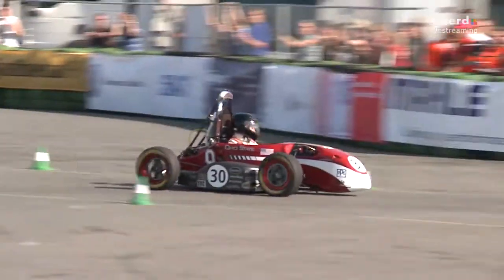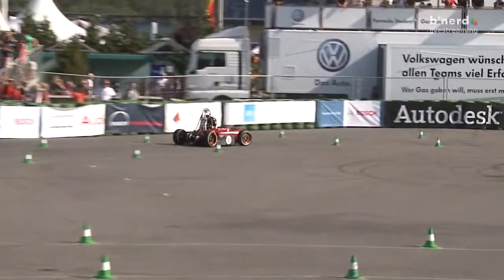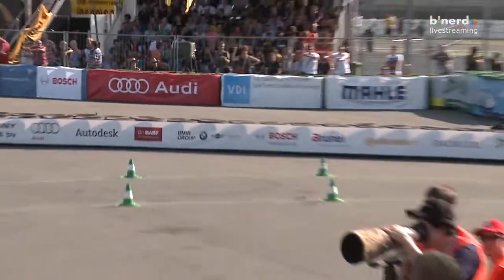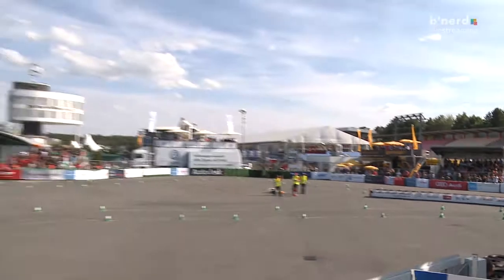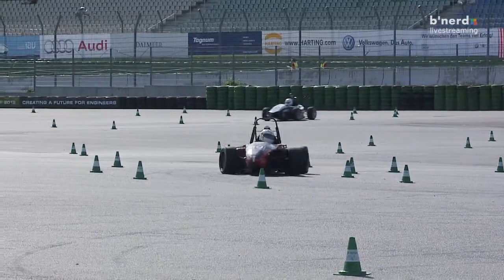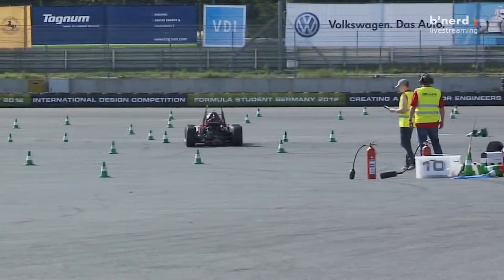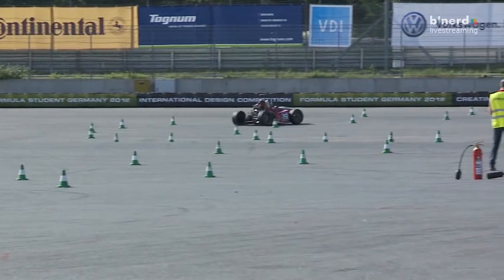Got car number E44 at the front of the line, and car number 94 is also at the front of the line. I presume they're coming up next. They got second place in Autocross in Austria just a couple of weeks ago, apparently with this driver, so we're expecting a fast time from them.